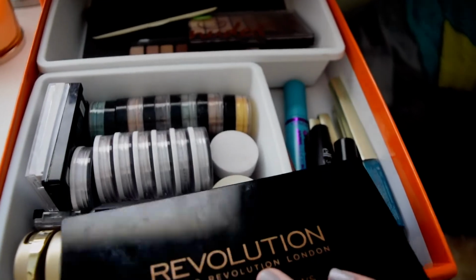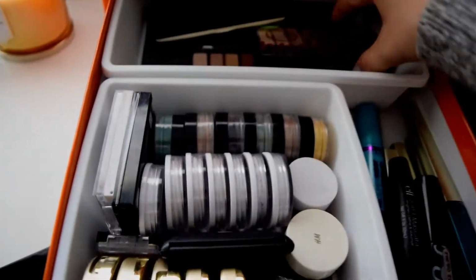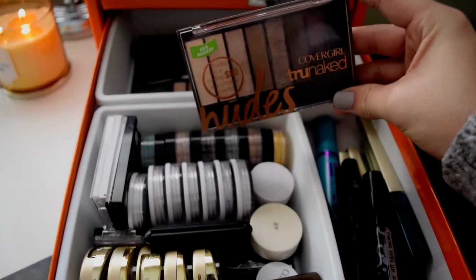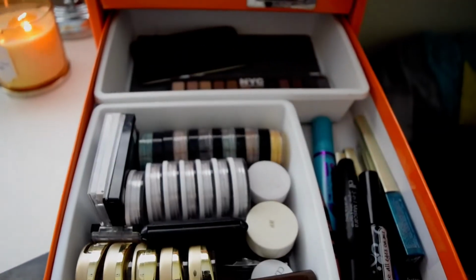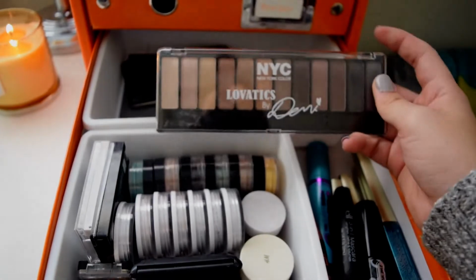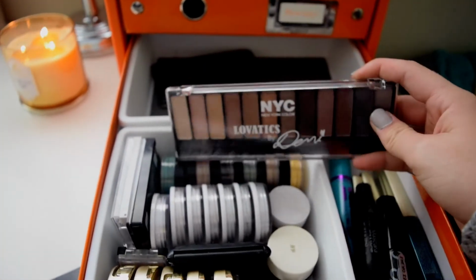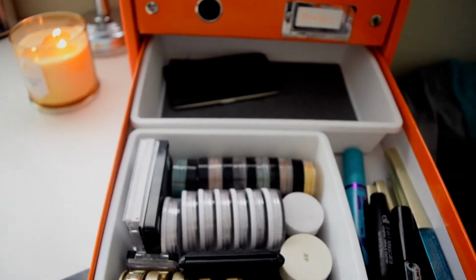But I have those. And then I have this CoverGirl one, which is my favorite drugstore eyeshadow palette of all time. I love this eyeshadow palette. I have this NYC one. It's the Levotix one. I don't love this one. Like, it doesn't give off much color payoff, but that's okay.